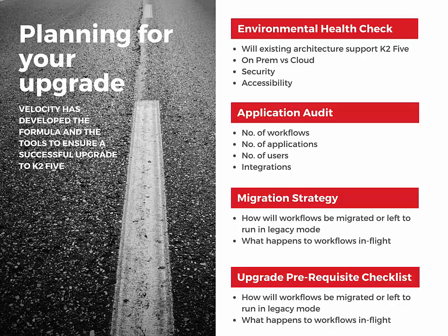We'll then do an audit of your application. So again, number of workflows, number of apps, the number of users, what you're integrated with, how that's functioning, what the use cases are around all the apps and the workflows.